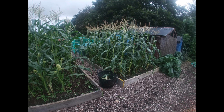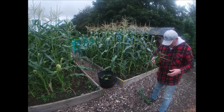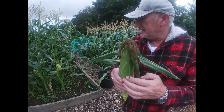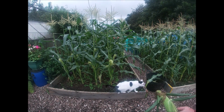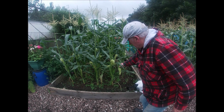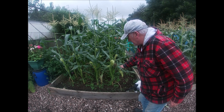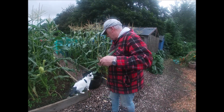Let me just grab one more. We'll grab this one. I want to show you. You see how they've gone brown here? They're really dark. Now if you look at the ones here, where Buttercup is, see how they're darker than these? So this is for sure ripened.